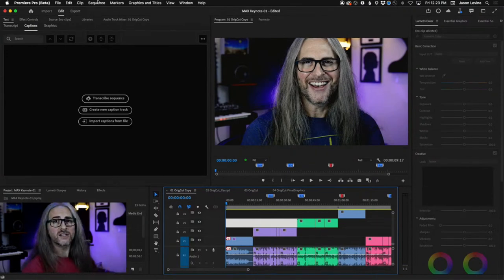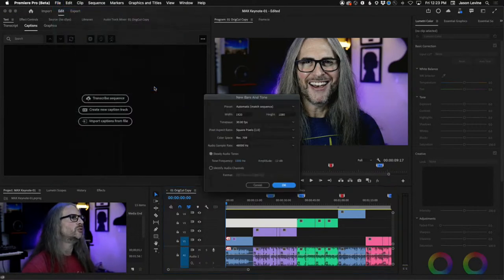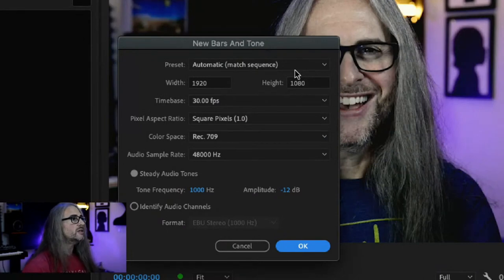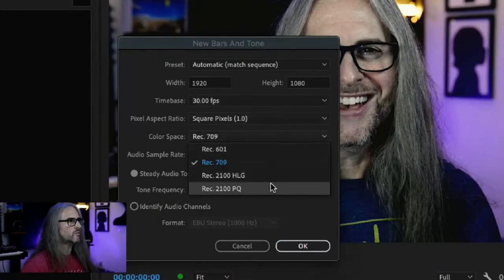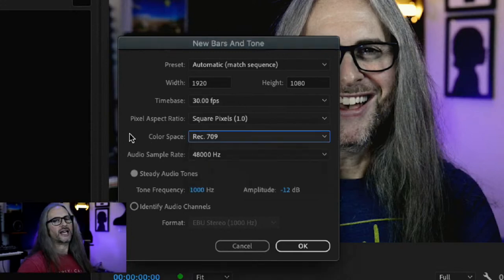All right, bars and tone. Haven't done any modifications to bars and tone in a while. But you will notice we have revamped bars and tone to include primarily a host of different color spaces. So whether you're working in HDR or SDR, you can create the appropriate bars and tone for that. You also have the ability now to create a sequence or a file for that matter with specific reference tones coming from the audio days.